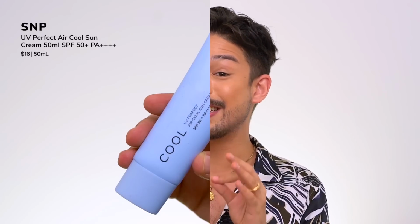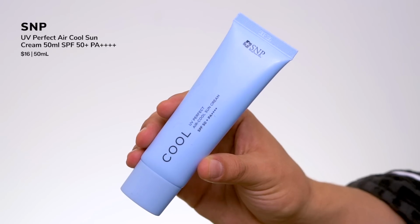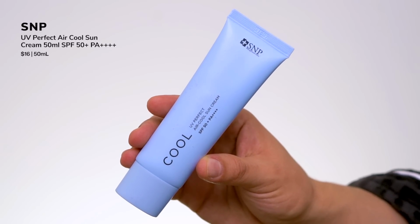And this was one I reached for a lot when I was starting my Tret journey and my skin was going through it. This was, I think, one of my biggest highlights from the Olive Young Seoul trip. This is from a brand called SNP. This is their Cool UV Perfect Air Cool Sun Cream. I love this because this is basically a Korean dupe for the Biore Aqua Rich Watery Essence. The look of it, the feel of it, the texture of it, the wear on the skin, it all hits the same things. The only difference is that this is not water resistant, but it just gives a lot of the same vibes as the Biore Aqua Rich Watery Essence.